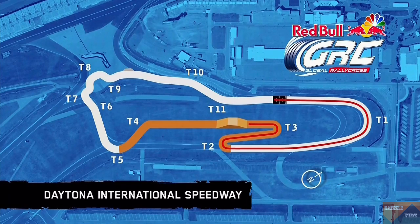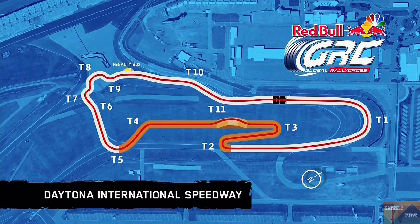Then we hit the tabletop jump. It's a beautiful jump this race. And then you go into 4-5. I think that's the trickiest part of the course. Very easy to carry too much speed and blow turn 5. Then back onto the asphalt through 7, 8, and 9. There's the penalty box off to driver's left. You've got to do it stop and go if you do something like jump the start. And then you come back across start finish to complete the lap.